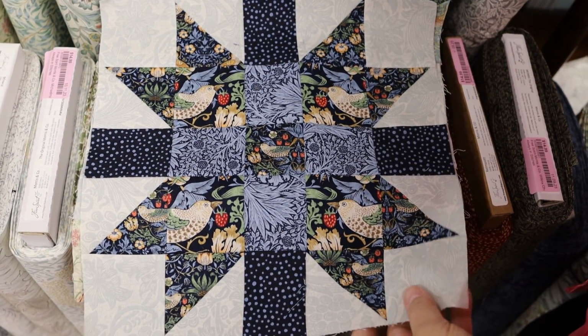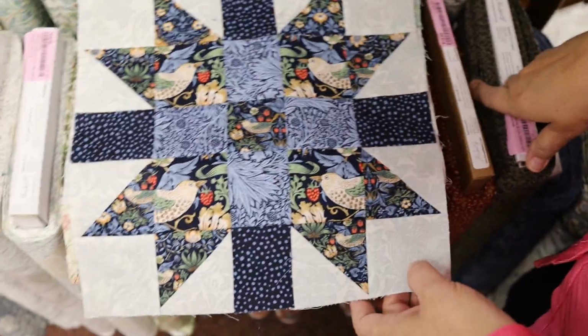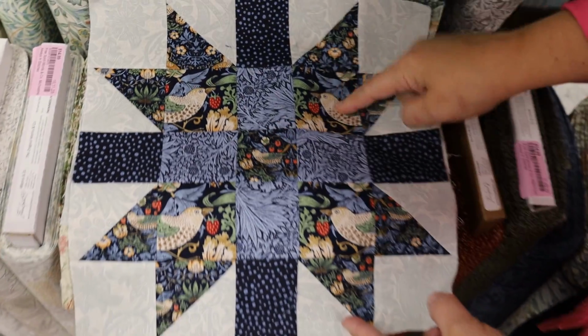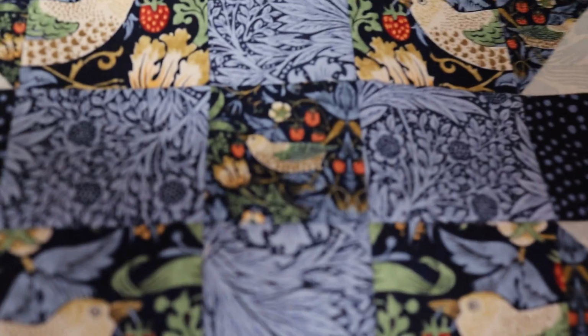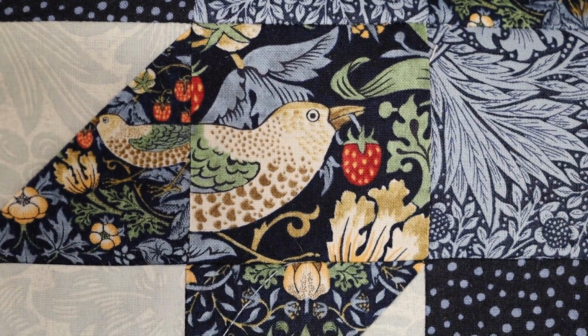That's awesome. I love the navy. I love that light blue, what it does against those other darker colors. It really pops. And then here's the little bird in the center, and then there's the big birds. Oh my gosh, look at that little bird. It's like a little baby bird, and all the mama birds are checking in with it.